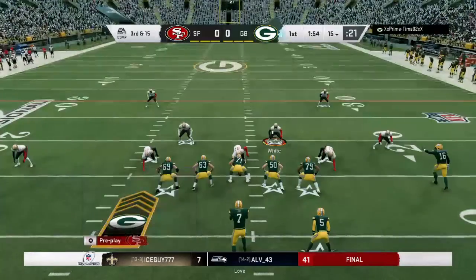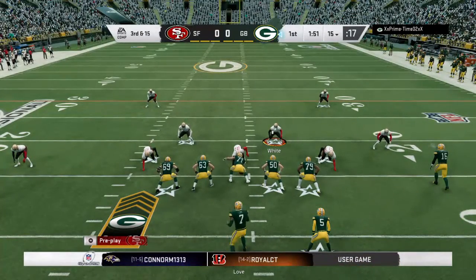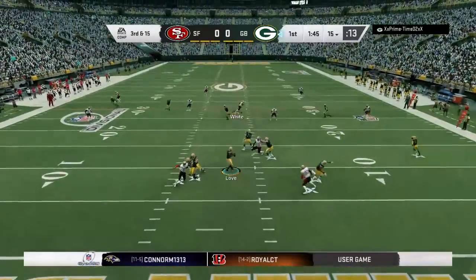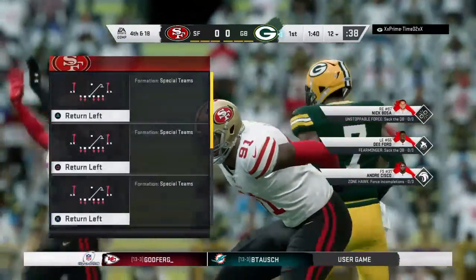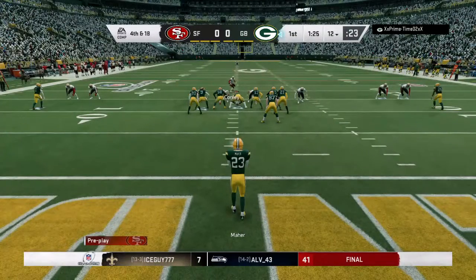Hey, let's get in that house. Mike 5-4, Mike 5-4, Mike 5-4. Hey, we got to get this stop here, D. 54, Mike, 54. Looking to throw. Love. And he will be hit from behind and run over.